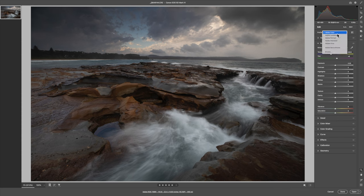There is another one there that people like to use called Standard. Sometimes a Standard profile can give you more flatter, muted tones, but I stick with the Adobe Color one. Most of the editing that I do is what I call local adjustments.